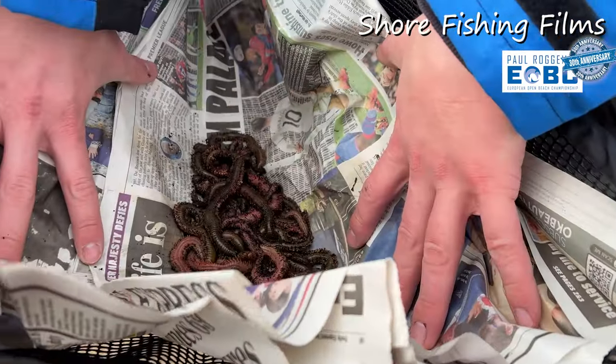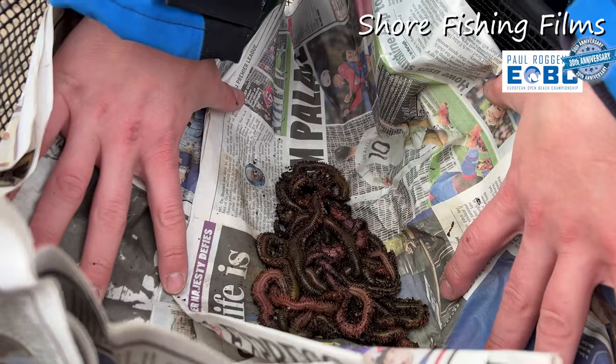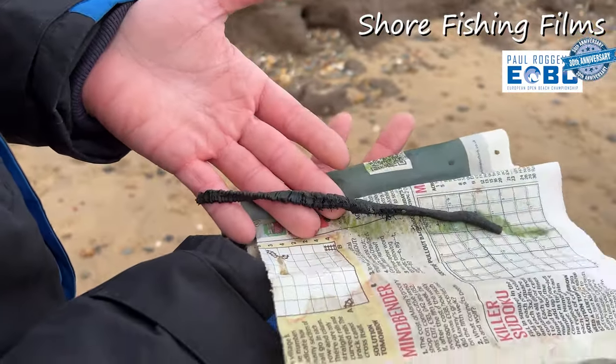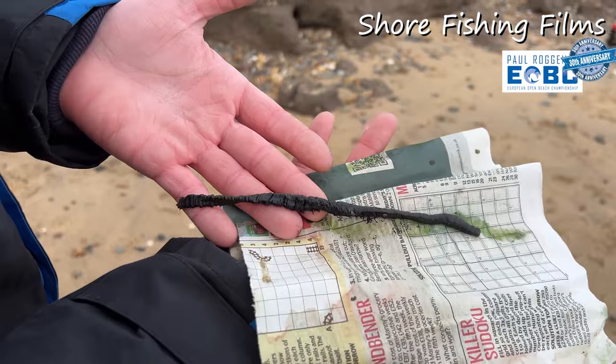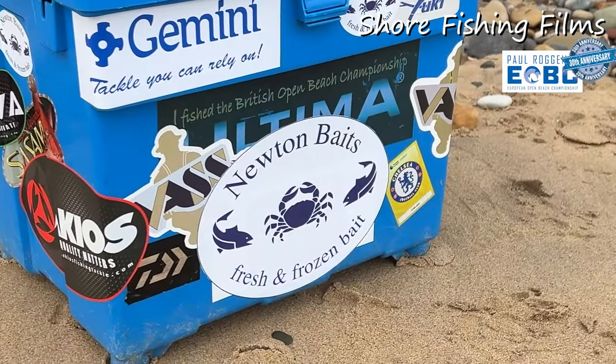Ryan has opted for some nice juicy ragworm as well, to see if he can get a flatty. We've also got black lug, fresh ones. All our bait this year has come from Newton Baits. It's in really, really good, nice fresh bait.